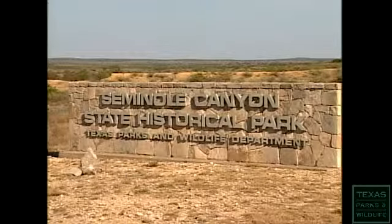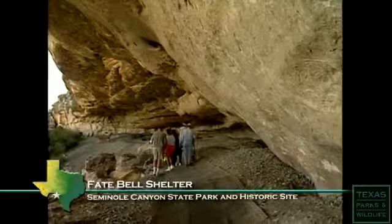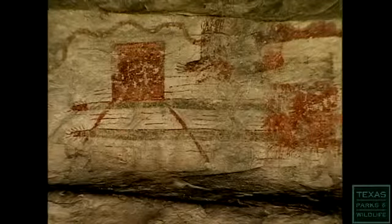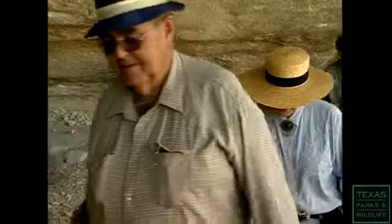Seminole Canyon State Park and Historic Site, however, is one place that scholars, and everyone else, can see Lower Pecos rock art up close. Now, another symbol in this rock art is what is called a crenellated arch. It is there to represent the physical barrier between the real world and the spirit world, or the afterworld.